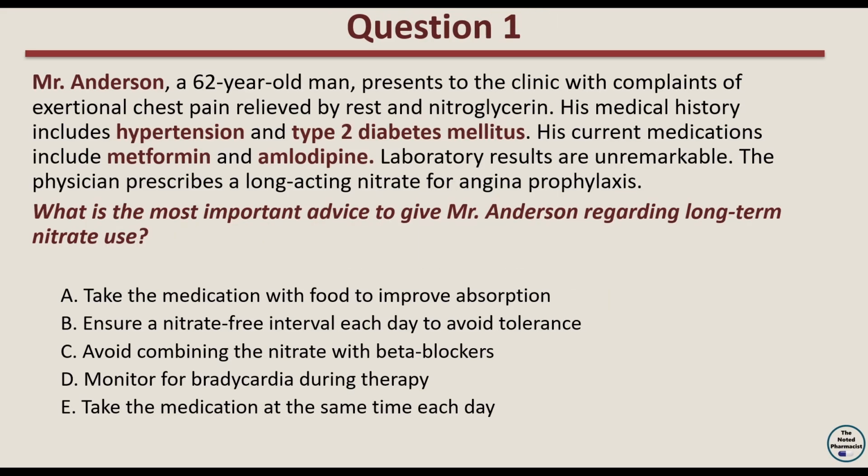Question 1. Mr. Anderson, a 62-year-old man, presents to the clinic with complaints of exertional chest pain relieved by rest and nitroglycerin. His medical history includes hypertension and type 2 diabetes mellitus. His current medications include metformin and amlodipine. Laboratory results are unremarkable. The physician prescribes a long-acting nitrate for angina prophylaxis.